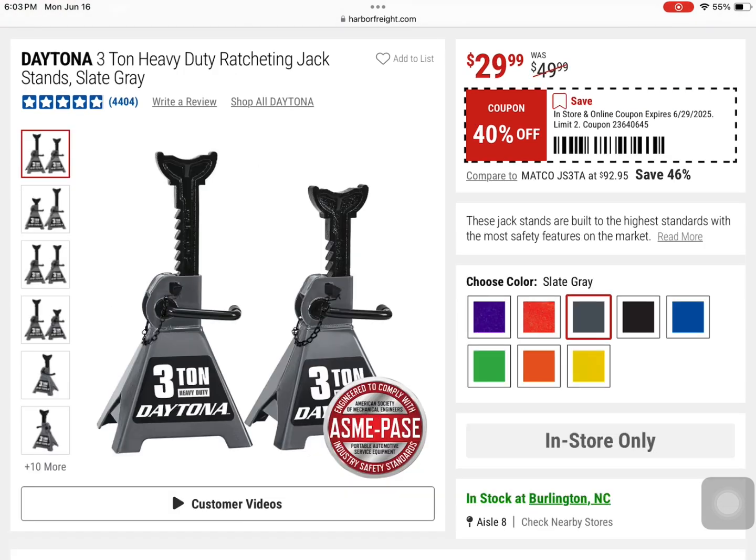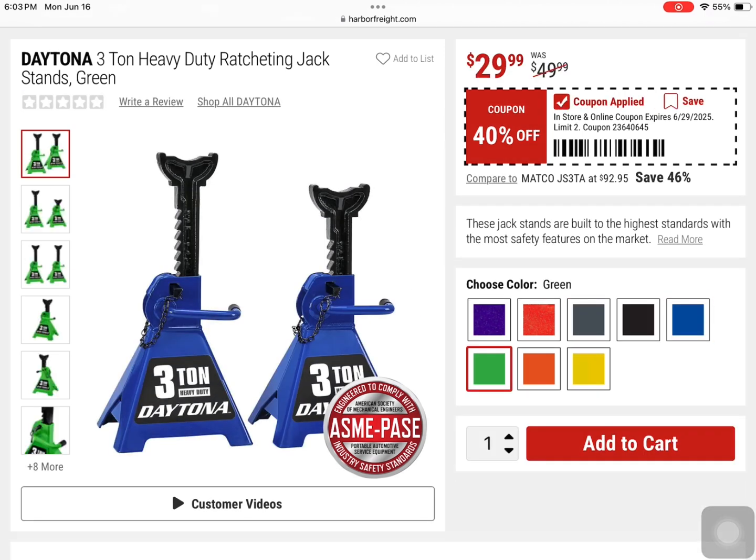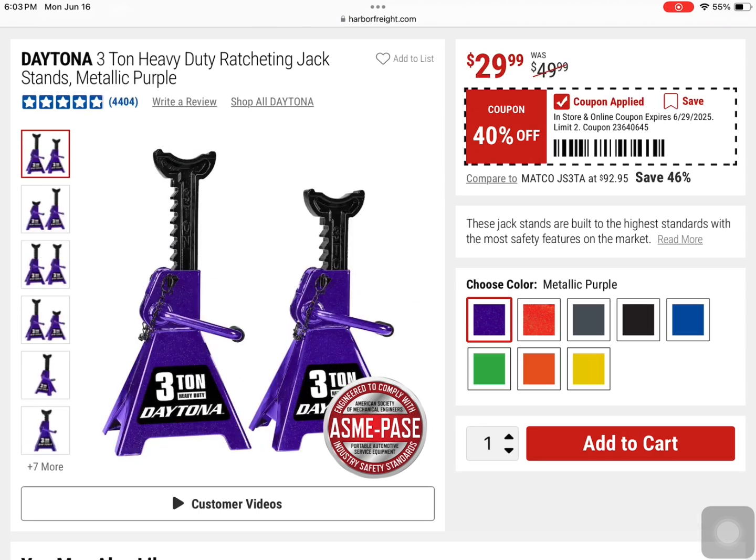Now from Daytona, you're getting these 3-ton heavy-duty ratcheting jack stands. Now this is slate gray, but it comes in, I think, 8 or 9 different colors at 40% off. It's going to be $29.99. Originally, it was $49.99. And here you're getting the 2 sets, and you can get up to 2 with this coupon.